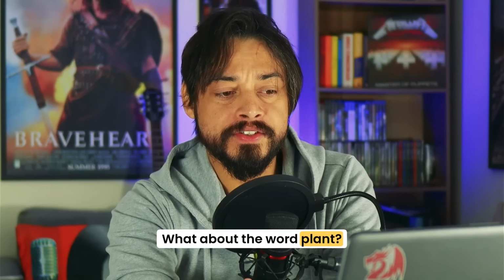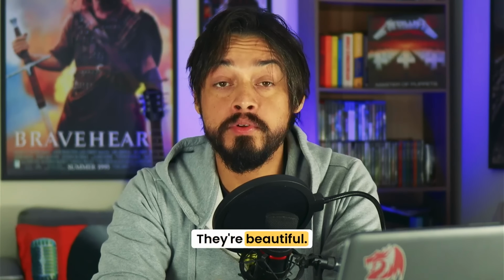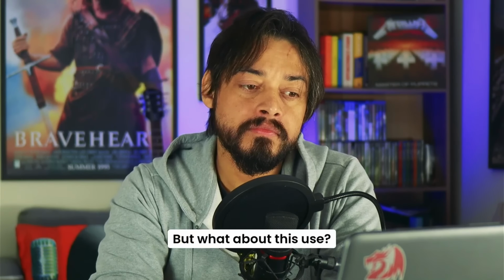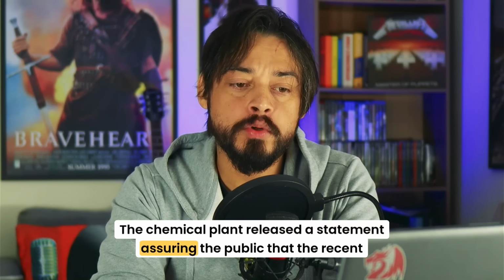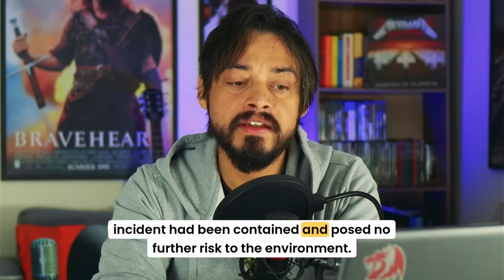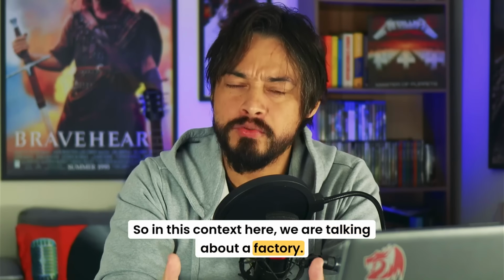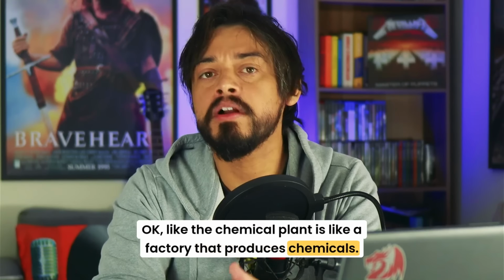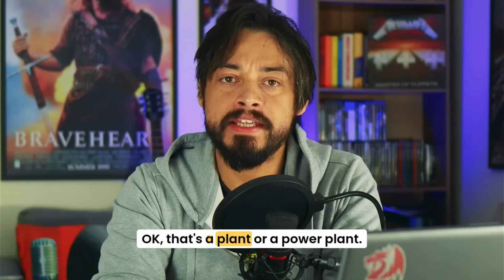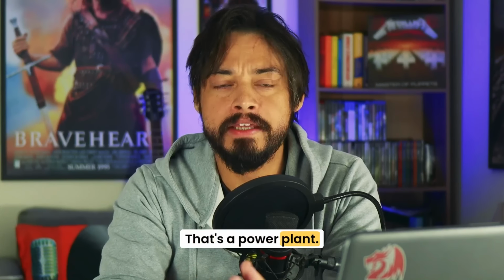What about the word plant? We need to water the plants. Okay. I have many plants at home. They're beautiful. But what about this use? The chemical plant released a statement assuring the public that the recent incident had been contained and posed no further risk to the environment. So in this context here, we are talking about a factory, okay? Like the chemical plant is like a factory that produces chemicals. That's a plant, or a power plant. It's a place, it's a company, a factory that generates, that creates power. That's a power plant, okay?